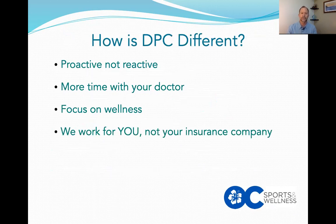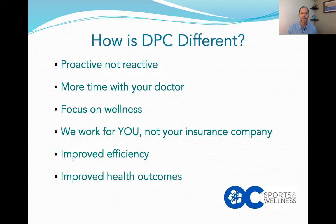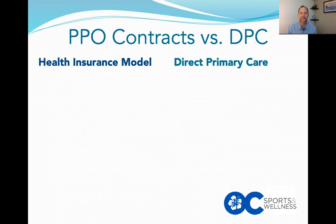We work for you and not for your insurance company. We have improved efficiency. Just removing the layer of health insurance improves efficiency. And we have improved health outcomes. This has been shown with clinical studies looking at patients in the direct primary care model compared to the traditional insurance-based model. Patients have lower rates of diabetes, heart disease, to give you an example. And there are long-term savings, which I will discuss later.